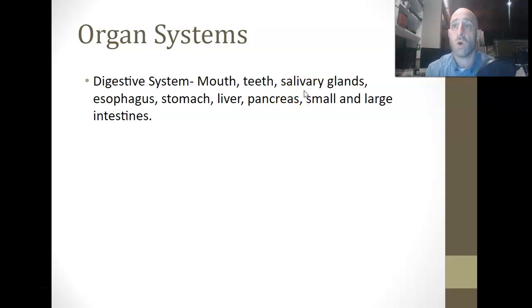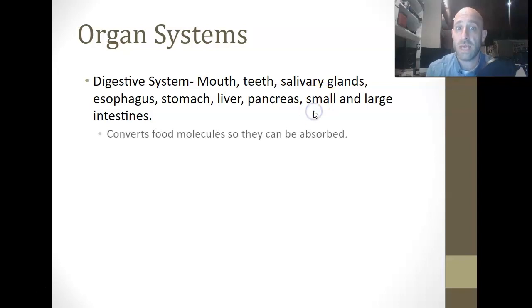The gallbladder stores bile. So the pancreas we talked about already, it produces insulin and glucagon, but it also produces enzymes which break down fats. And then we have our small and large intestines. And finally, that ends in your colon and your rectum and your anus, which is how we get rid of it.